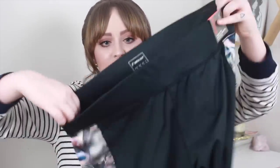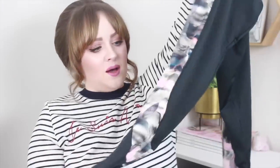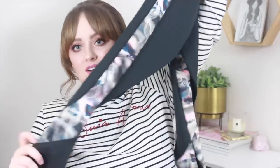Not very interesting, but I got some workout leggings. Try to hold in your laughter. £8, and they're just plain black, and then they've got this like floral design down the sides. They look like the Ted Baker ones, but they're just lycra and gym material, so we shall see how these are when I'm at the gym. Okay. That's all I have to say about that.